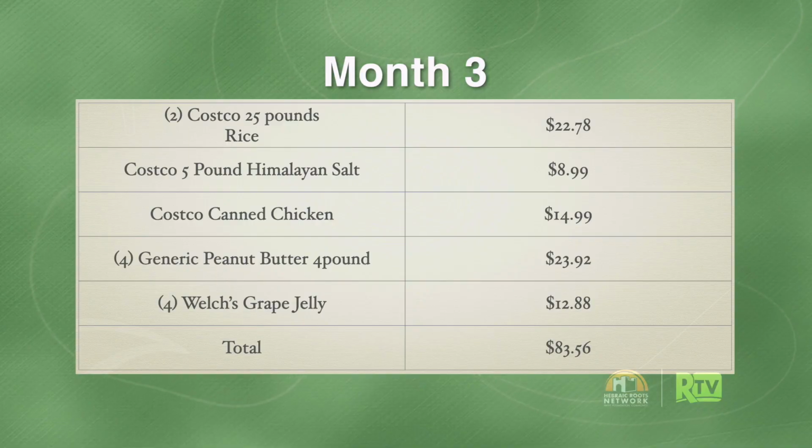Month 3, I would get 2 25-pound bags of rice from Costco.